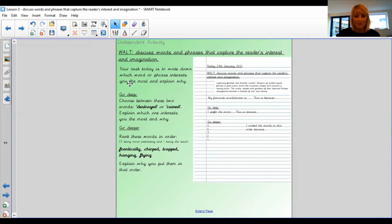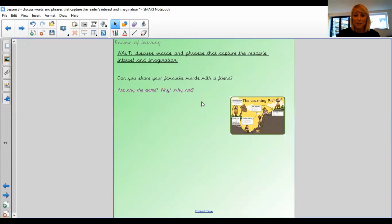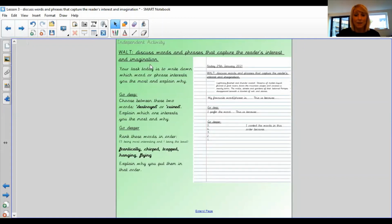Okay, good luck with your activity for today. Don't forget, when you're finished, you can leave me a learning pit to show me how you got on with this. This is our first lesson on looking at words and phrases in detail. So don't worry if you're not feeling too confident, just have a good go, and we'll be building on that in our next guided reading lesson as well. Okay, good luck with your work today, everybody. I look forward to reading your favourite words and hearing your ideas on why they sparked your interest and imagination.